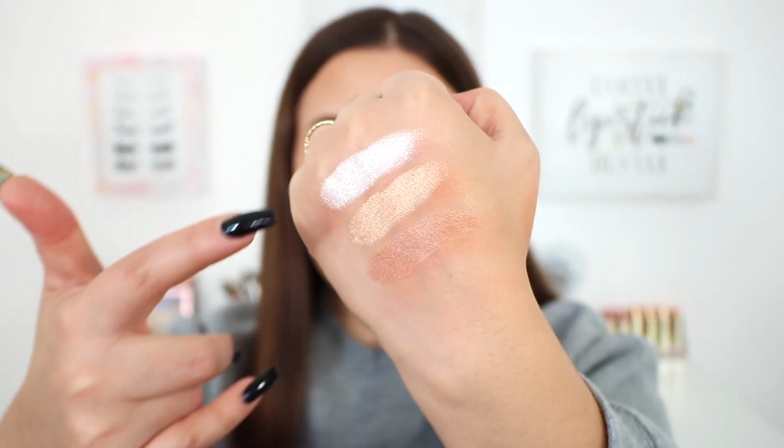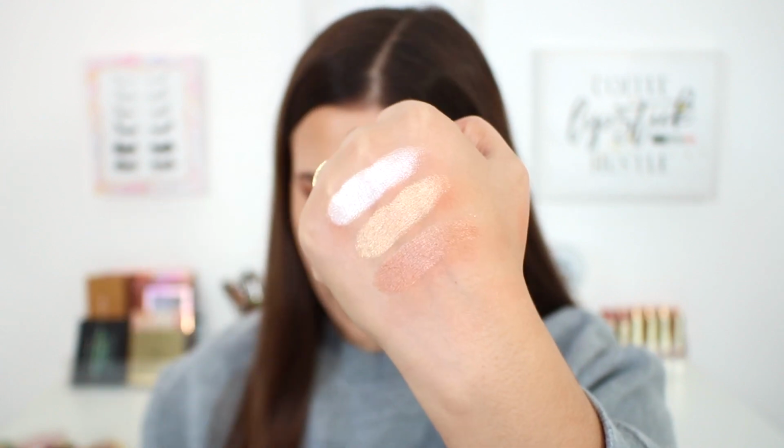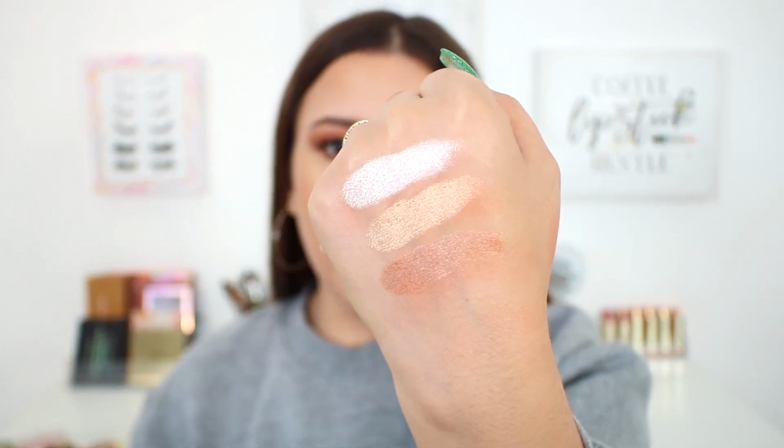I will show you guys the swatches on my hand with literally just one swipe, and you could see all of the product that's left on my finger. The intensity and the pigment of this highlighter palette is no joke, and as I said, I don't know if I'm late to the party, if I missed people talking about this, but this highlighter formula is out of this world stunning, especially this bright white shade.